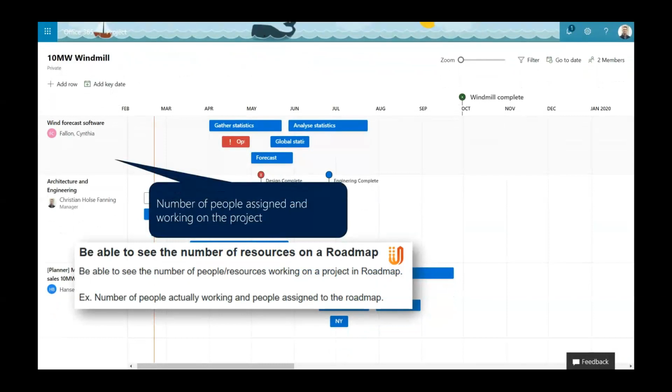One of such features is to see the number of people assigned within the roadmap and the number of people actually working on the roadmap. You can see I maybe assigned 62 people. I only see 30 people working on it, or it could be the other way around. This is a highly requested feature, and I would expect to see this in the near future.